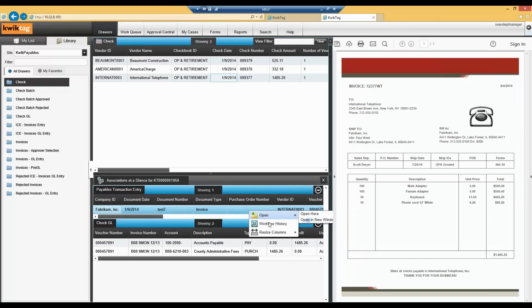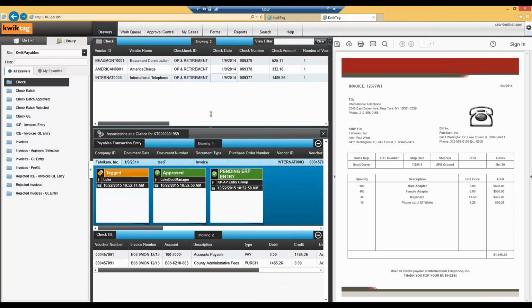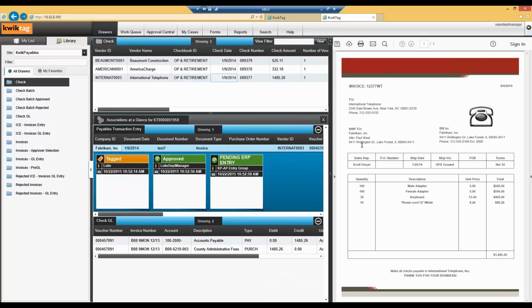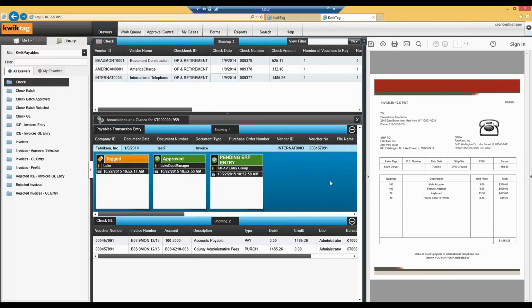There's another way to see it, and this is where I expand the workflow history, okay? So now I can come in and show that auditor and say, yeah, here's the invoice, here's the check, here's the invoice it paid, here's who approved it and when. Next, here's the GLs that it was set to, right? Down here, here's what it was payable to. What's the next one, right?